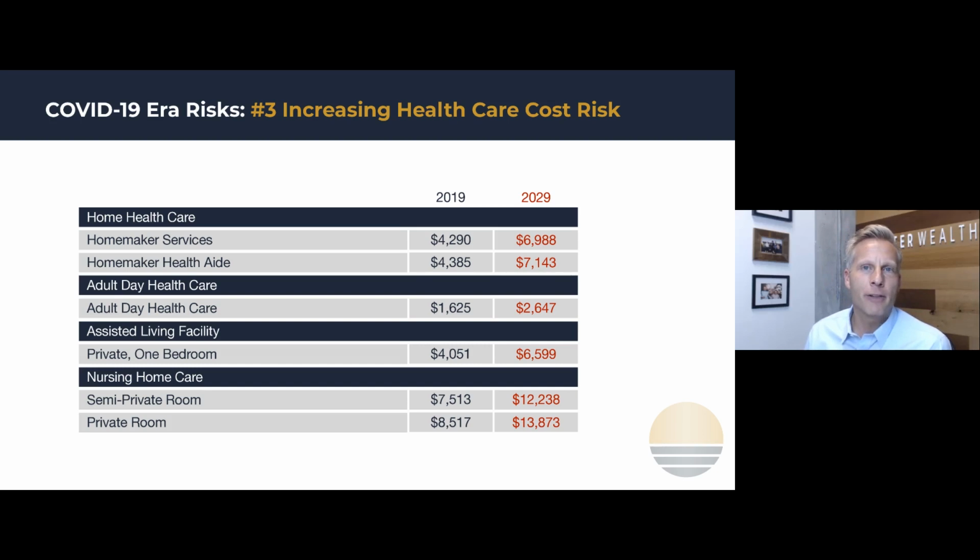If we consider inflation, which we'll talk about in this next section, what it's likely to be 9 years from now, in 2029, is much, much higher. That same private room that cost you $8,500 a month today now costs you $13,000, almost $14,000 a month. So you can see how unexpected and unplanned for healthcare costs or long-term care costs can significantly negatively impact your retirement portfolio later on if you don't have a plan for it.